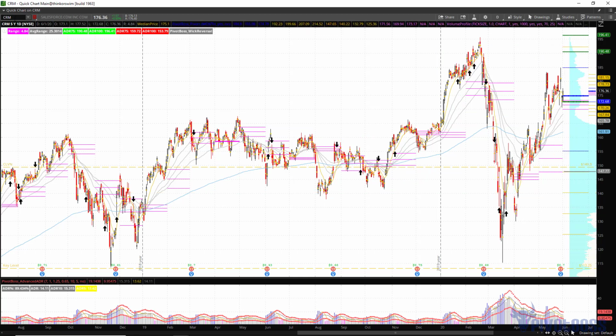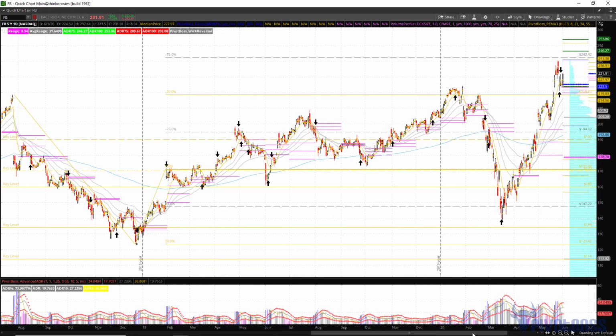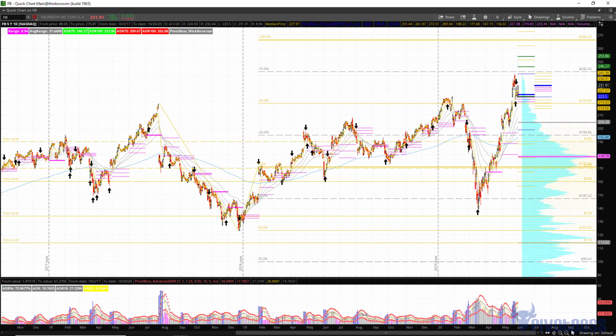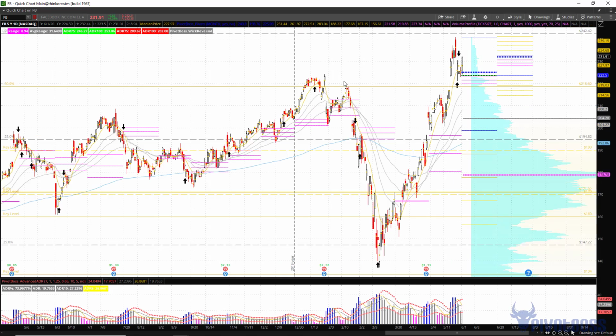The next one here, Facebook. Facebook a little slow to come up. There it goes. That's odd. Facebook, very strong. Again, another one that has done well, recovering from the lows. Is this a new high here for the year? Yep, sitting on a new high for the year. Now this one, 220, is a good level. Again, we're kind of at highs.